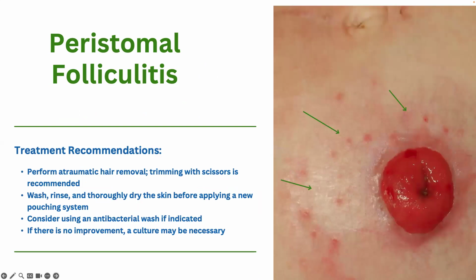And then our next one, our last common peristomal issue that we're going to review today is peristomal folliculitis. This is caused by irritation and infection of the hair follicles on the abdomen, more prevalent depending on how much hair somebody has. The treatment recommendation for this is going to be atraumatic hair removal, or pretty much just trimming with scissors is what is recommended.